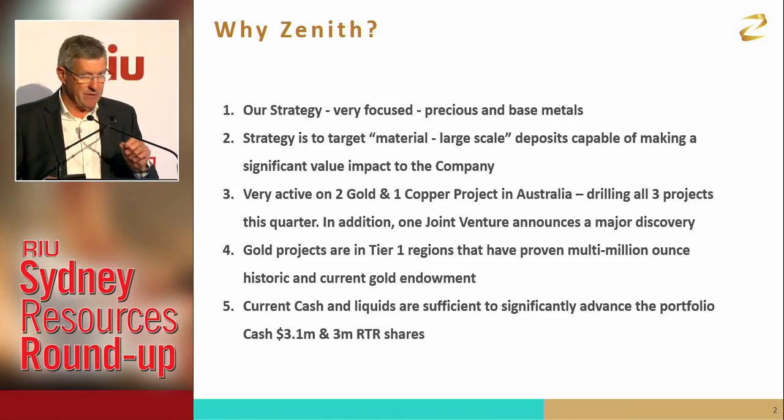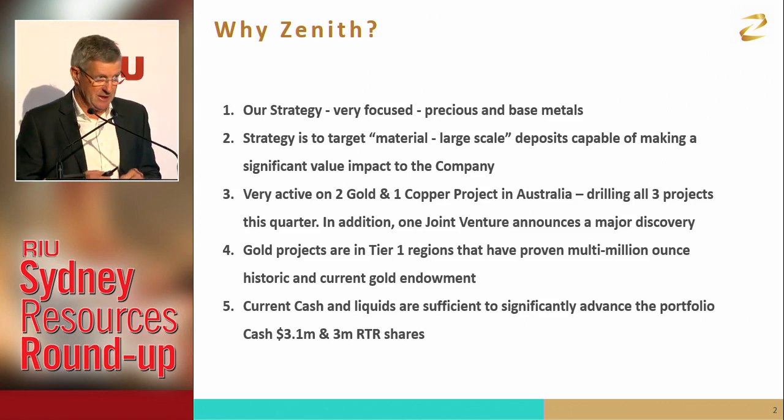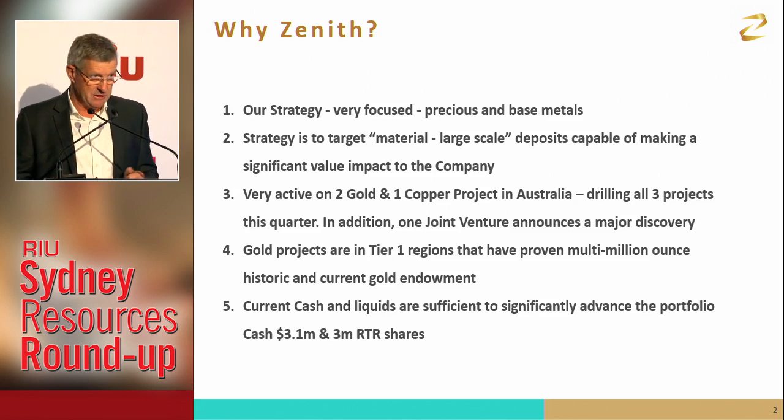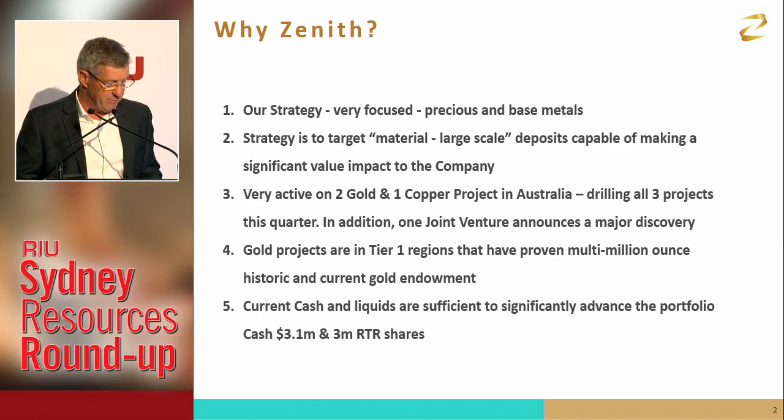From the perspective of cash, and this question comes up quite a lot for us currently, how's your cash? We've got sufficient cash within the business to run us well into the third quarter of the calendar year with the programs we have planned.